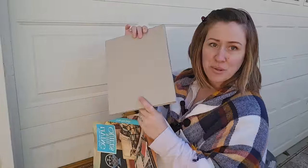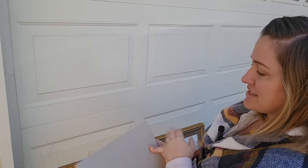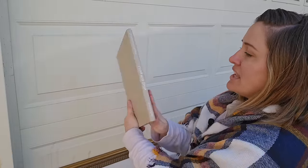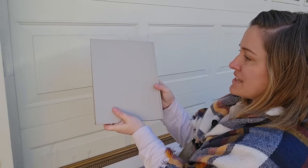Actually, this is a really pretty book. What do you know? I do need to dry it off a little bit. We had a lot of moisture recently because of a lot of rain, and it was in my garage, so it got a little bit damp. But everything inside the book is nice and dry.